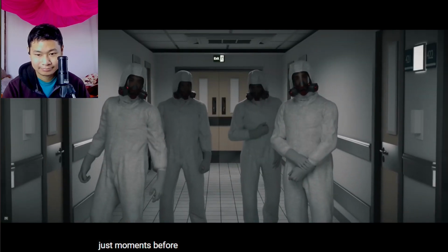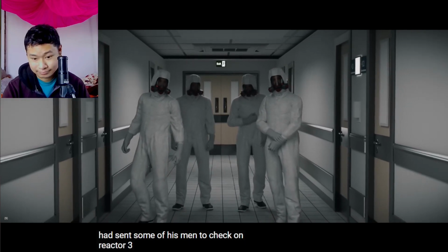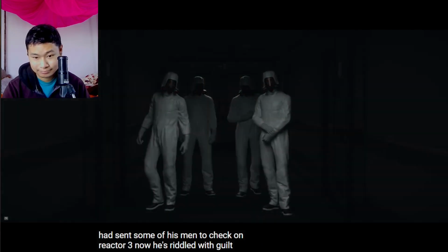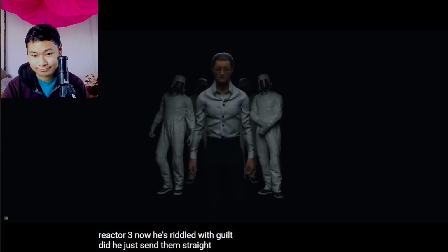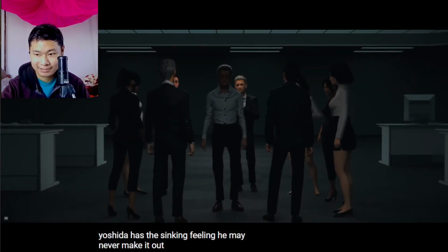Just moments before the blast, Yoshida had sent some of his men to check on Reactor 3. Now he's riddled with guilt. Did he just send them straight to their deaths? Yoshida has the sinking feeling he may never make it out of there alive.